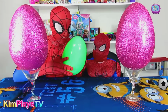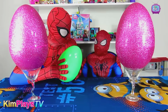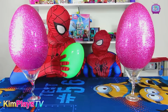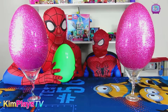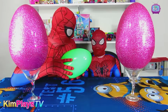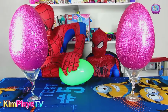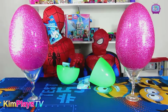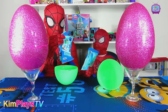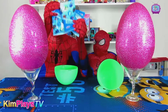I wonder what's the color of the toys inside? It's green. Inside you think it's green? I think it's yellow. What do you think? Oh, let's see who guesses correctly. Push down. Whoa! What is this? It's Thomas and Friends. Look, little trains.